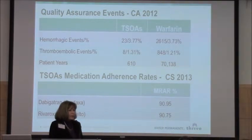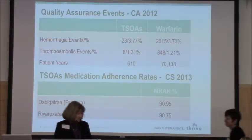Thank you, Jennifer. And now to continue down the continuum of the different types of practice models and how pharmacists can participate, Marilyn Stebbins.